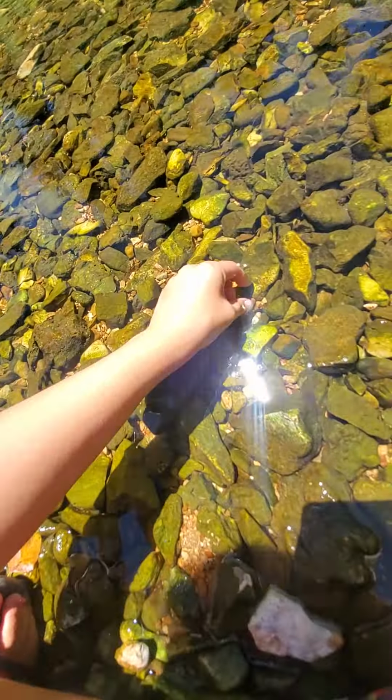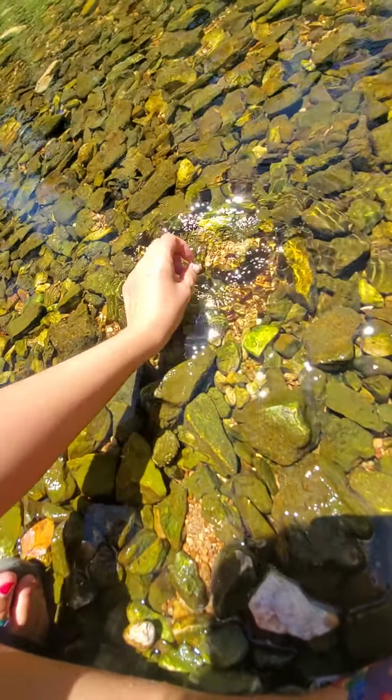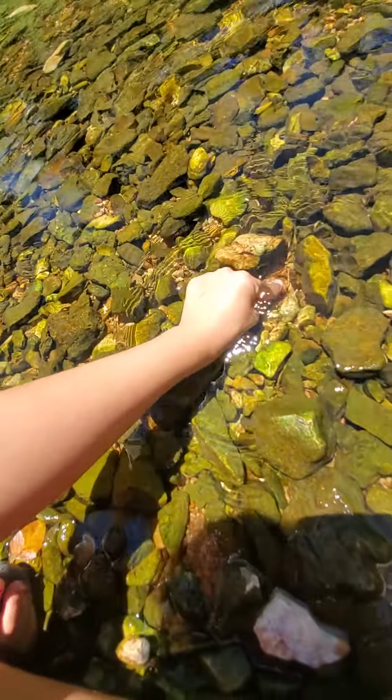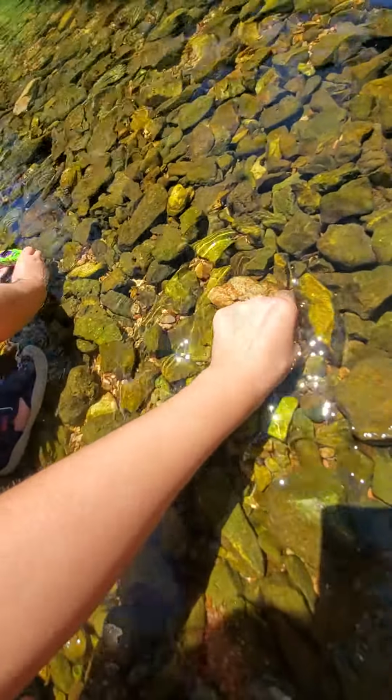Uh-oh, here's a snail and he's moving. A snail on the move. Oh, he fell into the... Well, he fell way down there. I can't even get to him now.